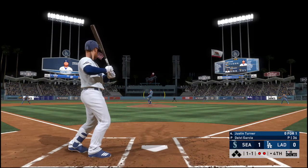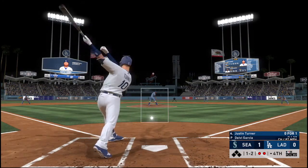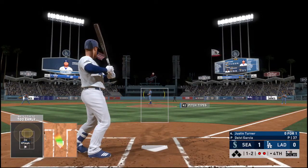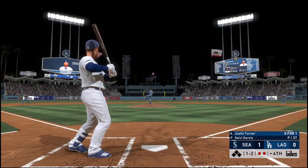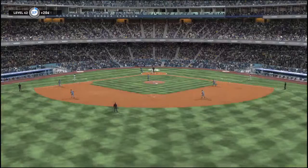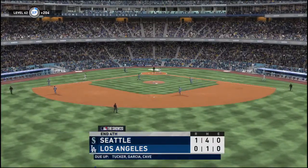Here it comes on 1-1. Changeup gets him out in front for strike 2. Thought this middle of the order might give him a fight and put up a little bit of resistance, but that has a swing and a miss. That retires the side, and that will do it.